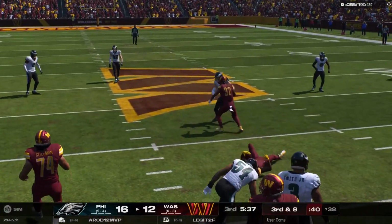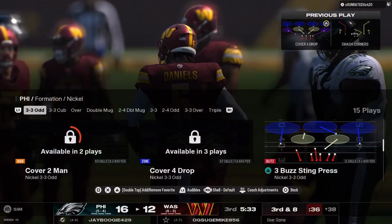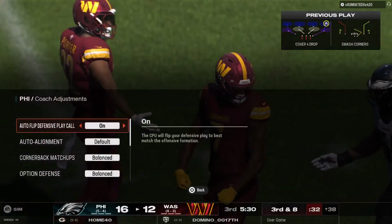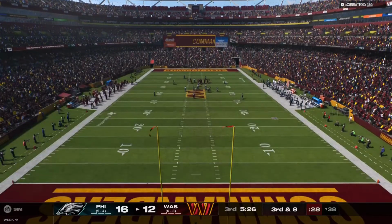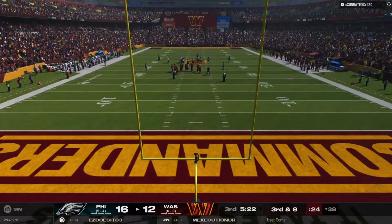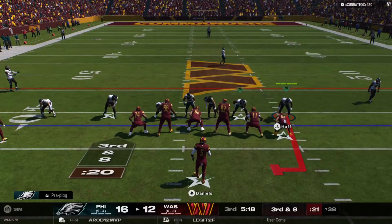Got a man. It's Brown. Short completion, just 4 yards. And 3rd and 8 now. One thing you're hoping for when you run drag routes, you're able to hit a receiver in stride, and he can pick up a lot of yardage after the catch. But in this situation, the defense was effective, able to stop him before he could get a good head of steam going. 3rd and 8.